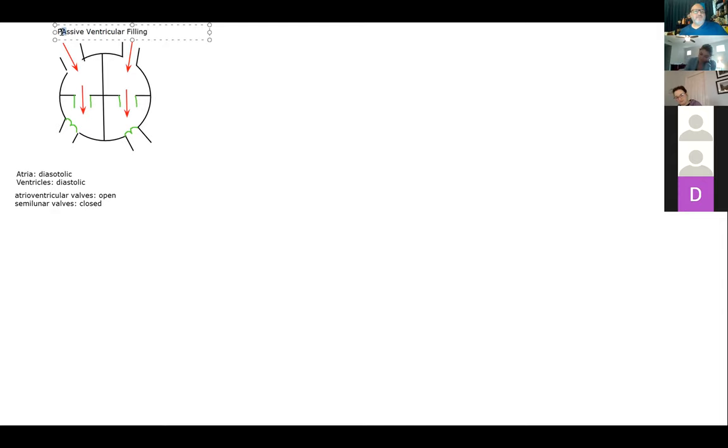Our ventricles are filling. Someone remind me what I mean by passive again. Passive in that there is no contraction causing blood to flow into the chamber. Excellent. Passive means we're not using ATP. So you're absolutely correct. There is no energy being used. There is no contraction taking place. So without any energy being used by the heart at all, blood is flowing into the ventricles. And in fact, about 80% of the ventricle fills during this process.